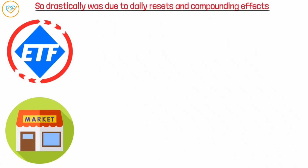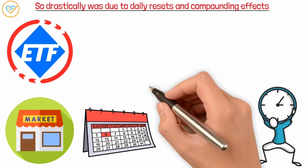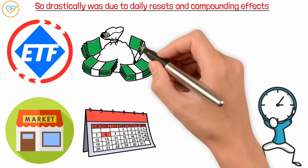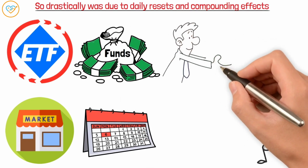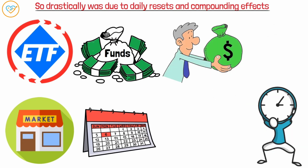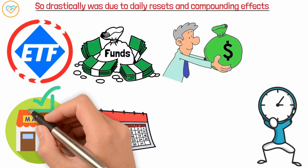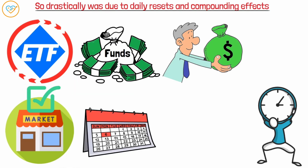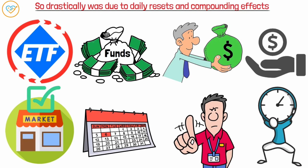Even if the market moved in your favor over a longer time frame, the compounding from daily adjustments could work against you. In fact, these funds often require constant monitoring and rapid adjustments, making them unsuitable for most investors. The lesson here? What seems like a quick way to capitalize on market moves can turn into a financial disaster if you're not fully aware of how these funds really work.